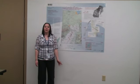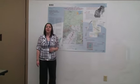One of the most important things you can do to prepare yourself for a major earthquake is to put together a disaster supply kit.